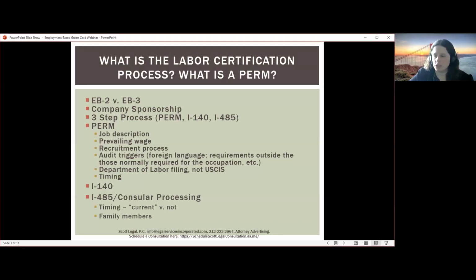Once the prevailing wage is issued, then you move on to the recruitment process. In the recruitment process, that's where the employer is actually going to test the U.S. labor market. They're going to place advertisements. They have to review resumes. If anybody appears to be qualified or it's ambiguous from the resume, they need to interview them.